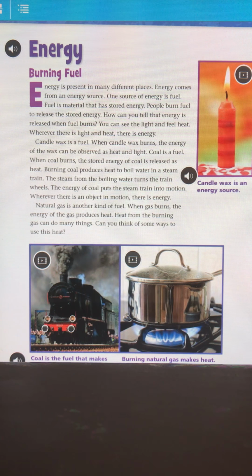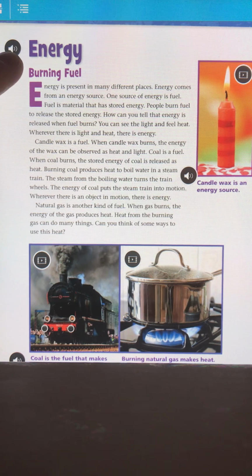Hey class, today we're going to be reading all about energy. While we are reading, please make sure you are using your note sheet next to you to answer the questions about the reading. You may pause this video at any time to answer the questions, or wait till each section is done to answer the questions thoroughly. We are going to start today by reading all about burning fuel.